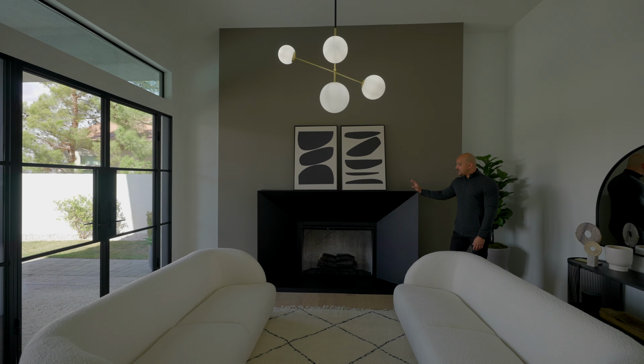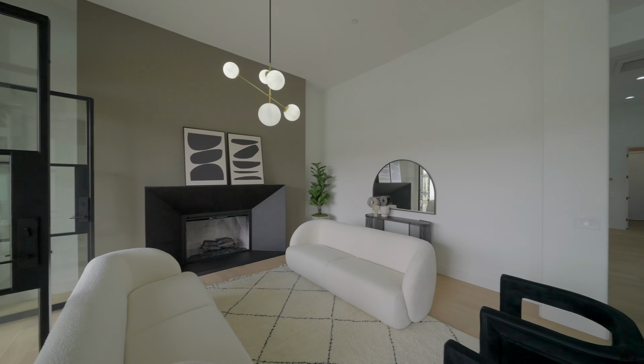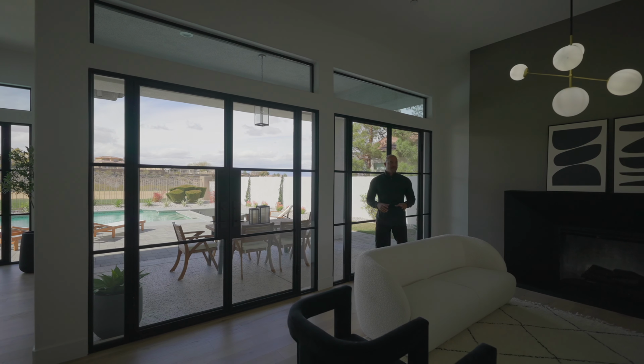Now, like I talked about over in between the formal dining and the actual breakfast nook, once again, we have these incredible and incredibly expensive cast iron French doors. But how amazing would this have been to just put in a 15 foot slider right to your indoor outdoor living? To me, that would have been great.